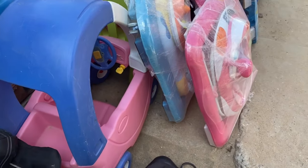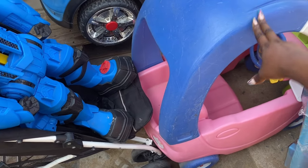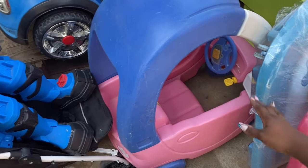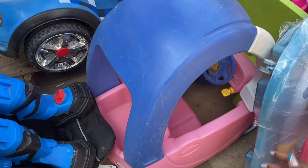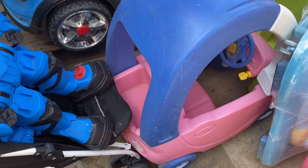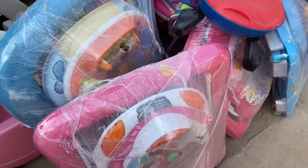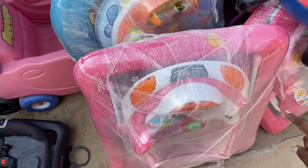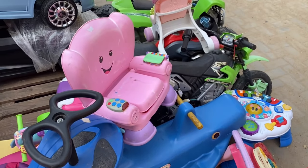These are sand toys. What do they call this toy? Keke, okay. How much is it? This one is 25,000 naira. This walker here is 15,000. That one is also 15,000 naira. This toy is 5,000 naira. And then she also has bikes.